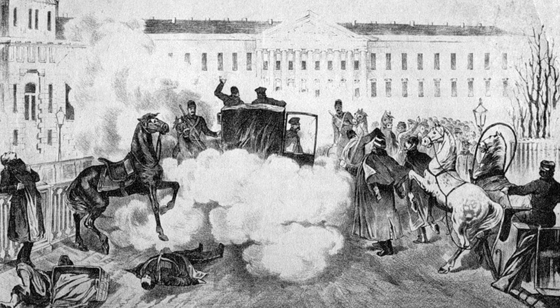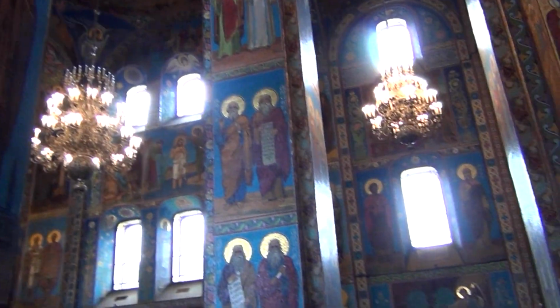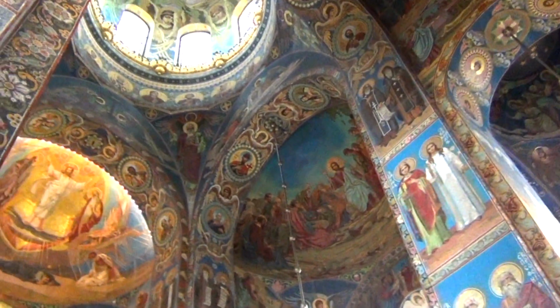What's interesting is that, as you can see in this artist's rendering, Dana is standing on about the same spot the artist must have been while he was making his drawing. You can even see the same palace in the background. The inside of the church is spectacular, and as you look around, I'm going to blow your mind. There are no paintings inside this church.